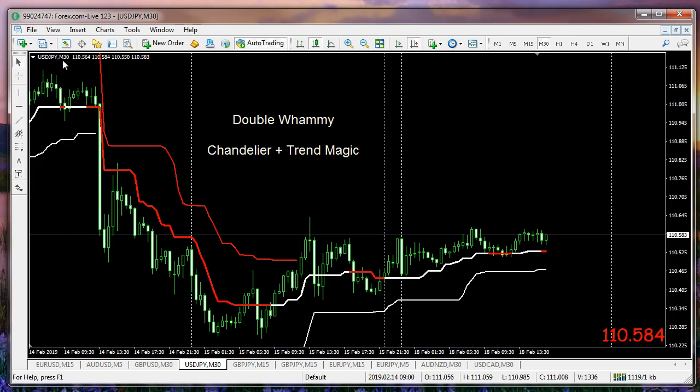If we'd been on some foreign planet for the last few weeks and didn't know why this particular downdraft had occurred. But in any event, here we are, 30 minutes USD.JPY, and obviously this impacted several of the currency pairs, but we'll stick with this one just for illustrative purposes.